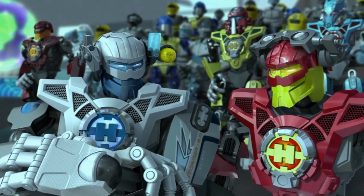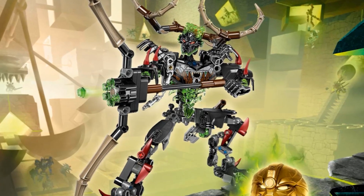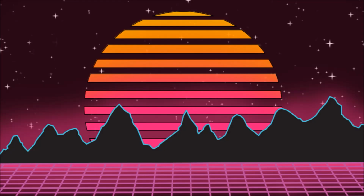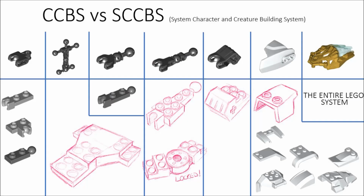So look, if Hero Factory 2.0 and, to a degree, Bionicle G2 gave us the character and creature build system, CCBS, then in a way we're getting a new form of CCBS with this SCCBS. We're in a whole new wave, a whole new generation. This means there's going to be new ways for Bionicle builders to build MOCs, and new ways for sets to feel a little bit more like Bionicle.